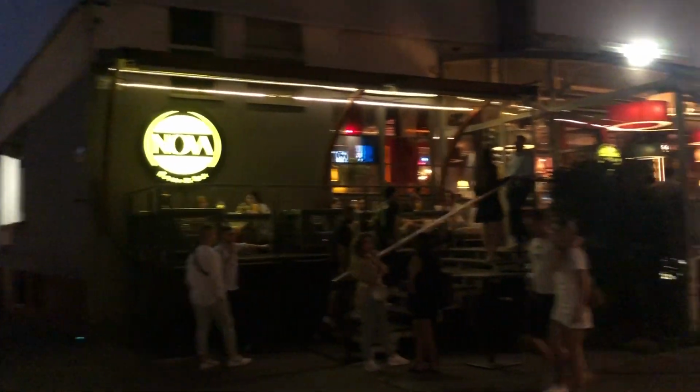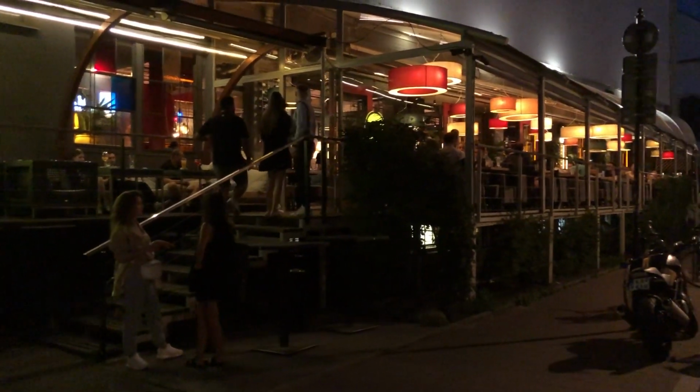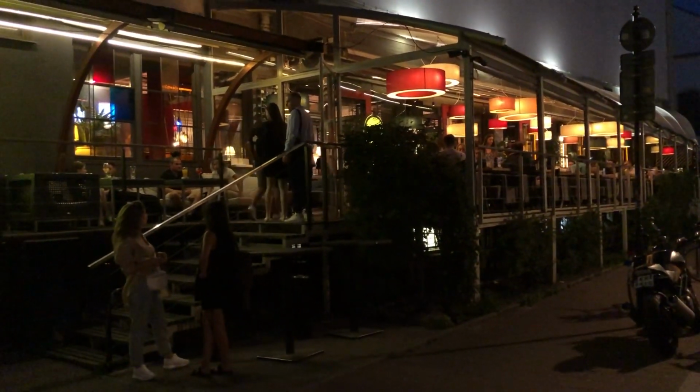So here is the Nova Resto Bar on the right side. It's one of the trendiest bars in the city. They do unusual food there. Very nice ribs in there and salads.